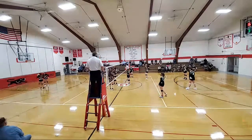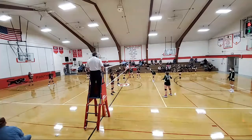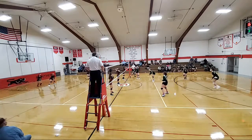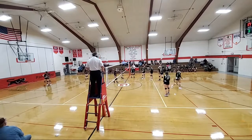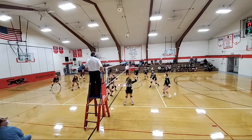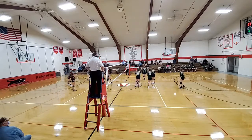And number 5 will begin serving. Her serve is over. Milky unable to dig that. 19-17. Lancers up by 2. 5 will continue to serve. Serve is over. Received by Milky. Set by Kazemba. Spike from Nelner. And unable to get it over. Very close though. 4 hits were called. 20-17. Lancers lead by 3.